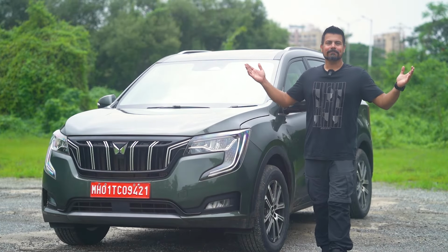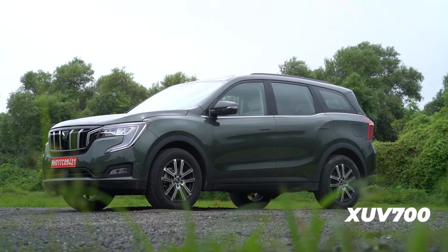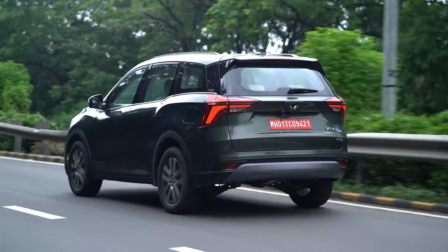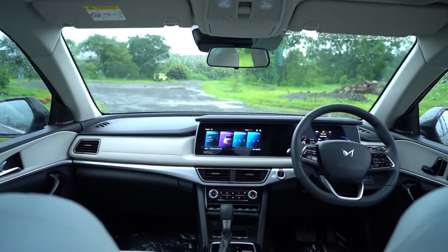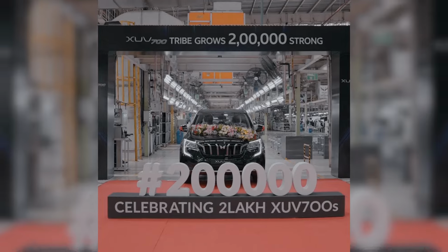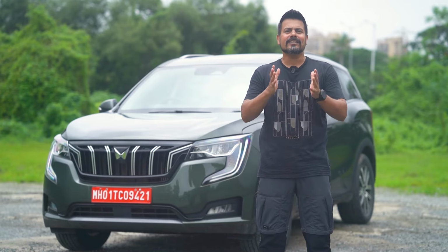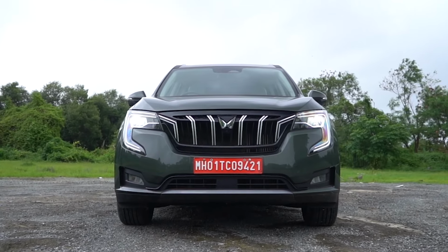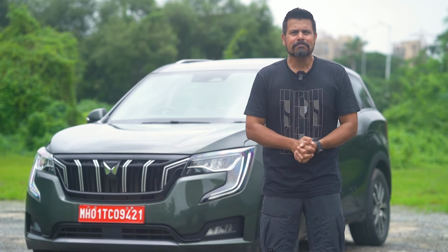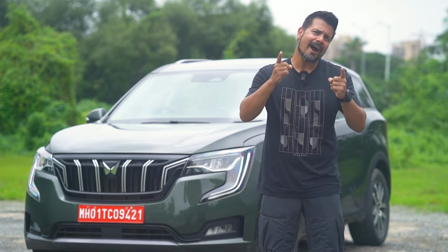Ladies and gentlemen, behold the XUV700, the most advanced and globally competitive automobile ever made by an Indian car maker. In just 3 years and 200,000 units since its launch, the XUV700 has staked its claim as the ultimate value for money SUV on a global scale. Don't believe me? Stick around and I'll hit you with some cold hard facts.